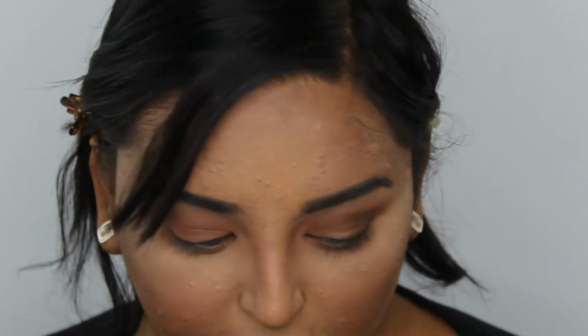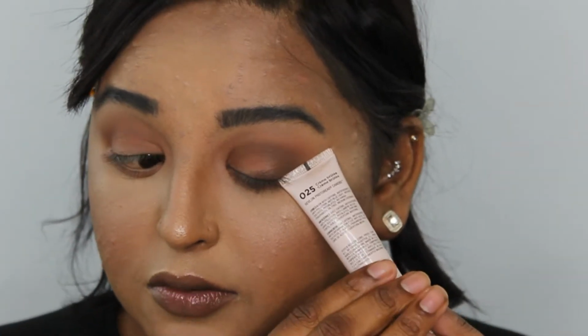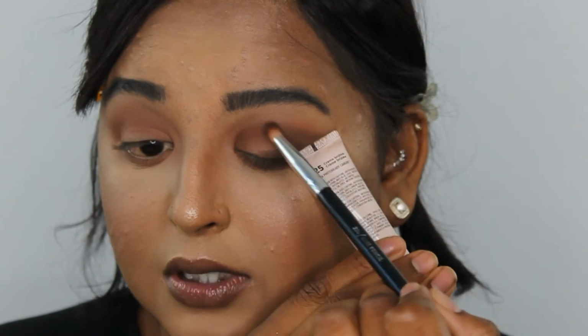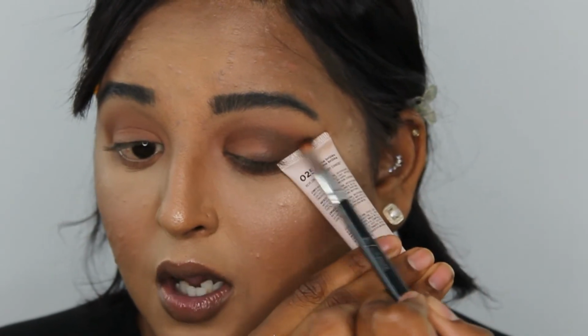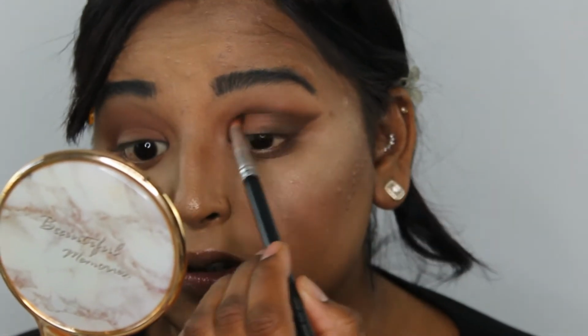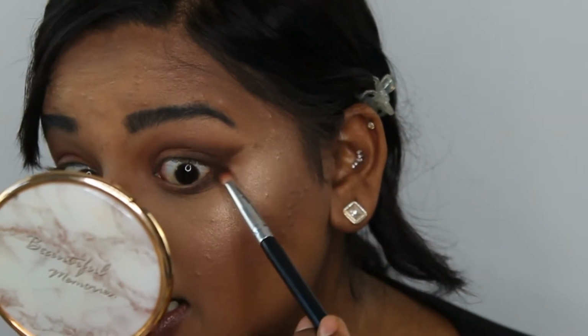And if you find something sharp, like I'll use this for instance, and if you're not sure about applying the dark shade, all you do is take something that is really sharp, close your eye, and then just blend that color out, and you will find your natural eye shape. That's what I like to do, but I just feel like this looks a bit too dark for me, so it's fine. You can always learn.